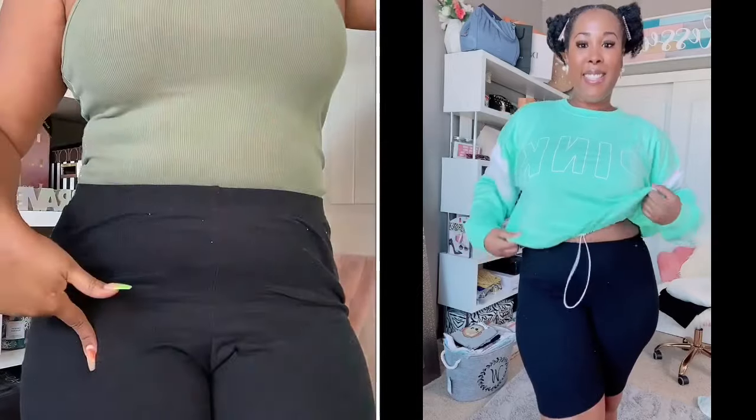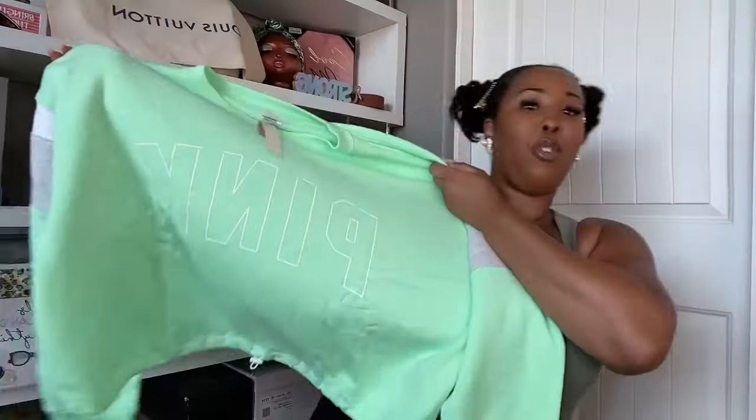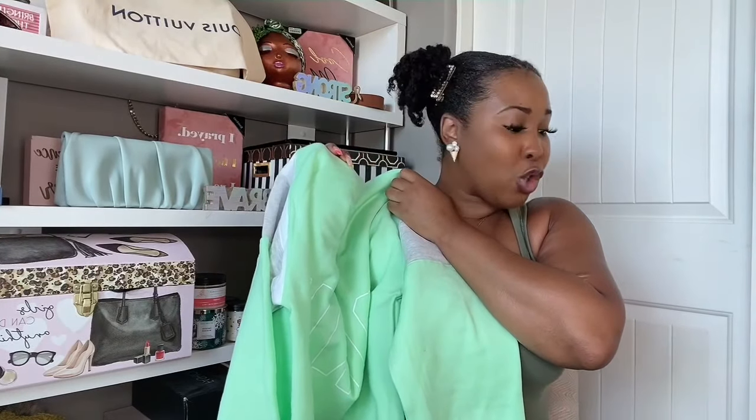Now I paired this one with the leggings that I have on now, which came from Old Navy. They're these ribbed biker short leggings, but I thought that it paired well. So yeah, I probably wouldn't be wearing this one right now because we're in triple digits, but definitely when it starts cooling off, I will be wearing this sweatshirt. And of course it has the pink going across the chest right here, and this one I really like as well. So moving on.